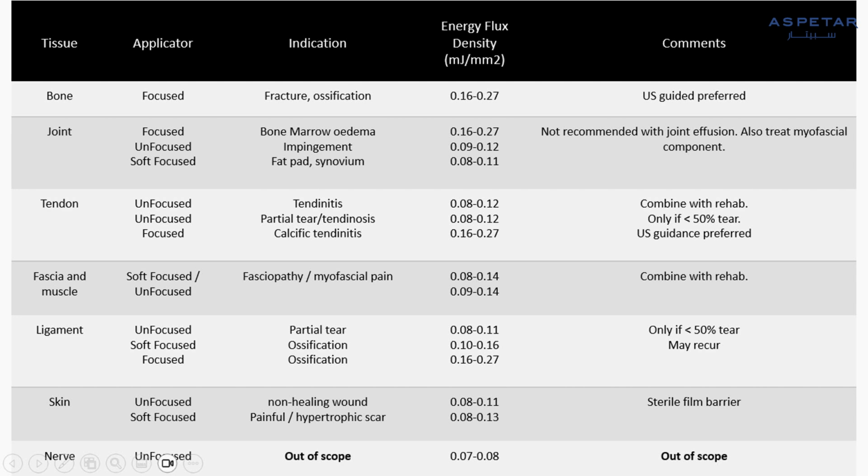But if you can actually palpate the whole calcification, you don't need ultrasound guidance. So when you look at fascia and muscle, whether it's fasciopathy and myofascial pain, you can go a little bit higher. You don't have to start with 0.08. If you're using the unfocused, you can start with 0.1 up to 0.14. Always combined with rehab or home-based exercises. Mind you, not everybody who's unfit, obese, or sedentary who comes to my clinic will get physiotherapy. All they need to do is to start moving and start doing some of their isometric exercises, start doing some strengthening, and most of them are discharged with just that, or OPD physiotherapy.